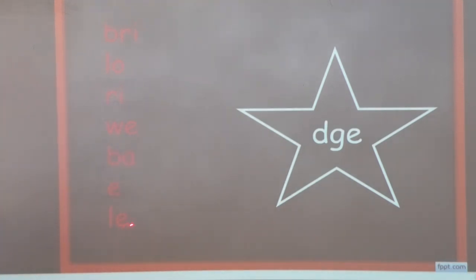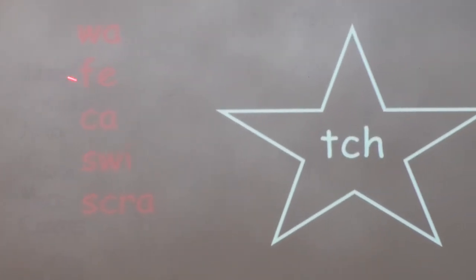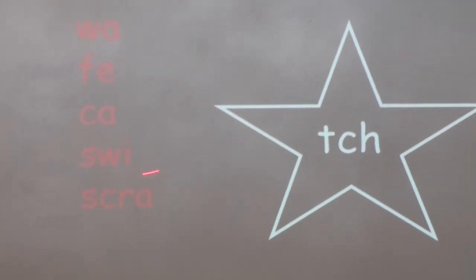Jump. Right, let's track from the bottom. Go. Ledge, edge, badge, wedge, ridge, lodge, bridge. Good job. What's this? Church. Watch, fetch, catch, wish, crash.